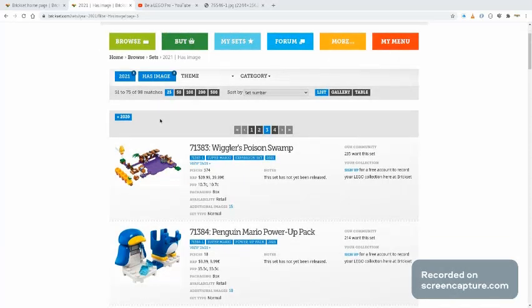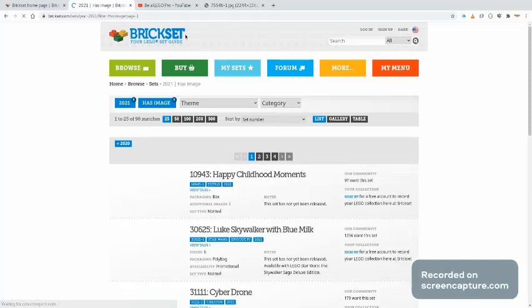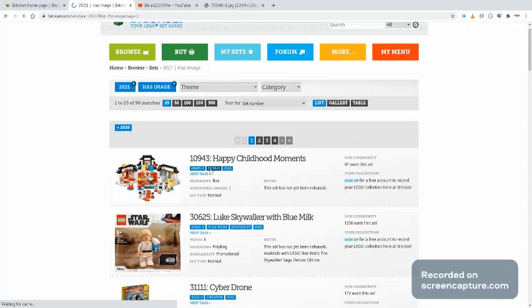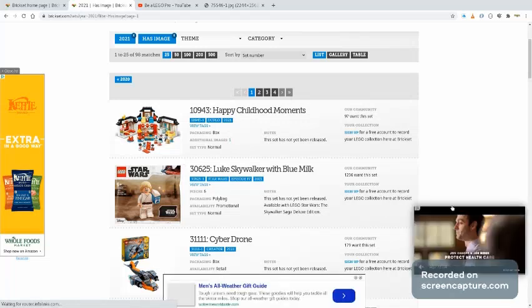Today, we'll be looking at the new Lego 2021 sets, which have been pouring out recently. I just want to do it all at once. Duplo. That's a larger set than normal. I don't know what this is about.